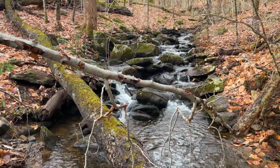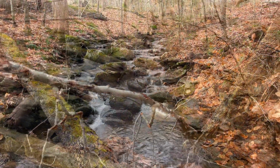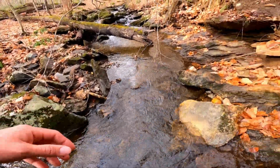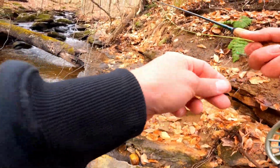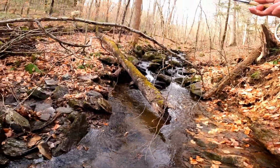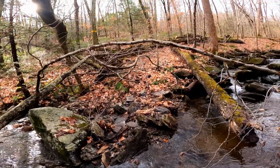Really nice pool here, but it's not very accessible because of the way that the trees have fallen over it. Try to get around the side here. Oh gosh, yeah, this is even harder than I thought. Let's see what we can do.